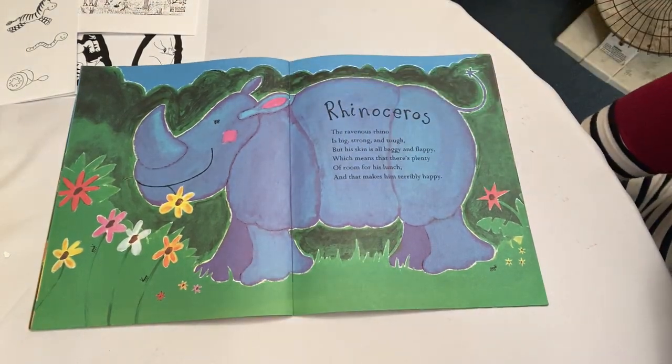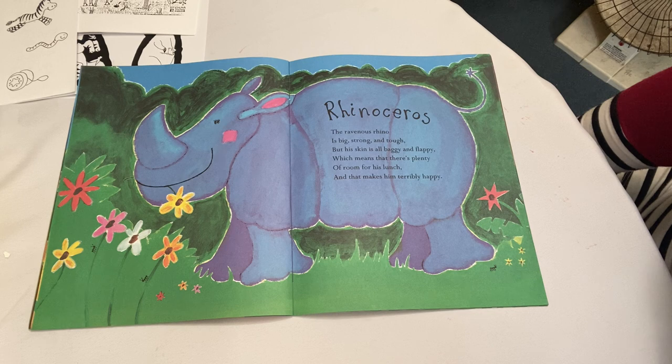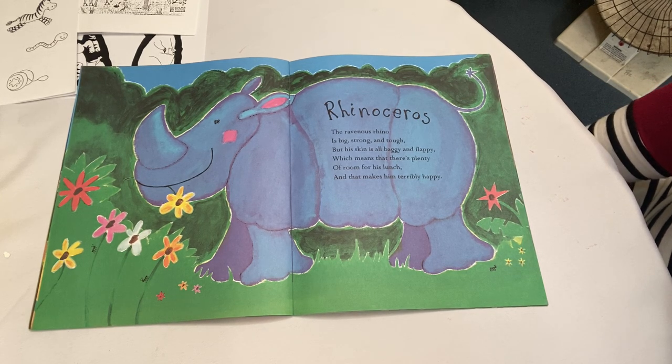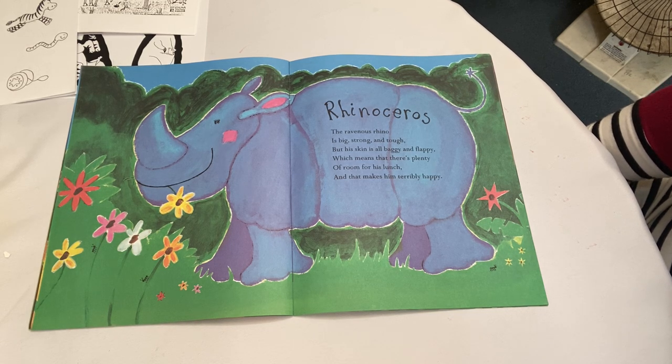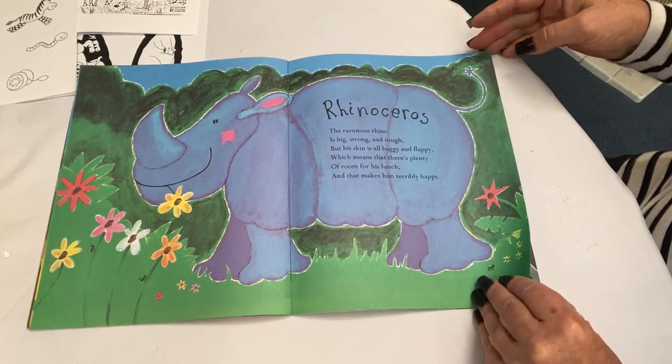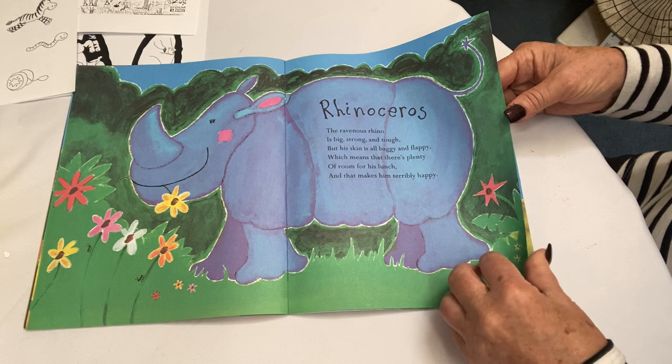The ravenous rhino. It's big, strong, and tough, but his skin is all baggy and flappy, which means that there's plenty of room for his lunch, and that makes him terribly happy. Aw, I bet that rhinoceros eats a lot.